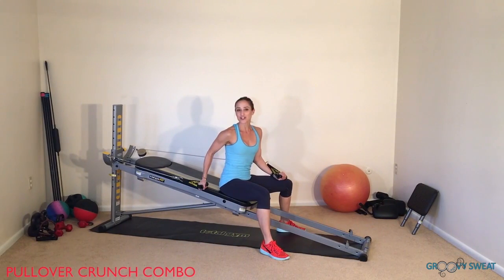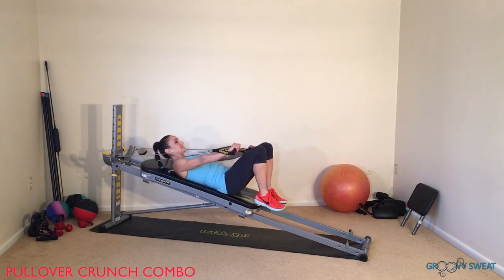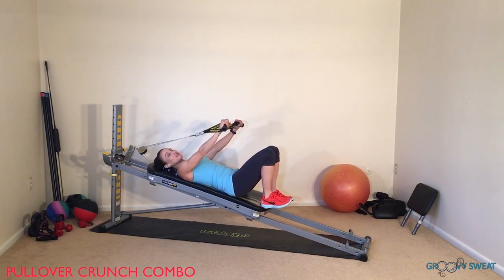Next is the pullover crunch combo. This works your core as well as your upper body strength. Have your incline at a low to medium level with your cables connected. Take your cables into your hand and come down to supine position and extend out through your arms with your heels onto your glide board.